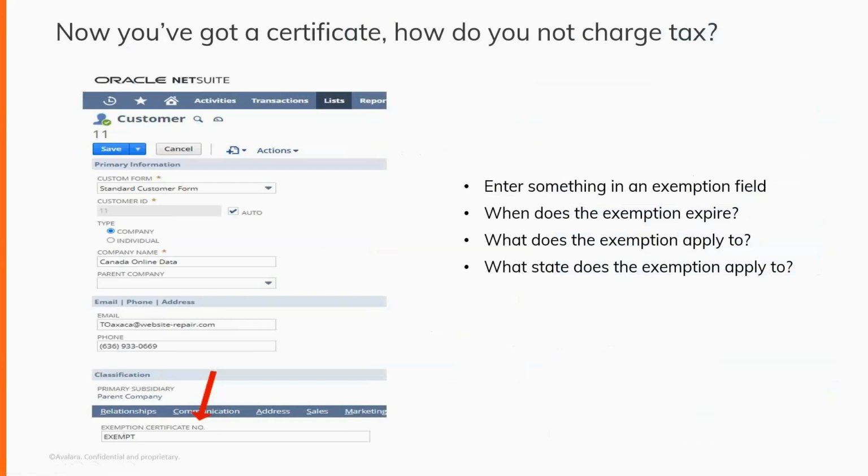So what a lot of our customers were doing before they came to Avalara is they were just adding in an exemption certificate number for a particular customer, which may work if they're in a state like California where certificates don't expire and they only sell into California. So any certificate would only be for a California transaction.